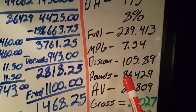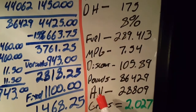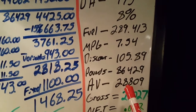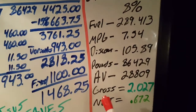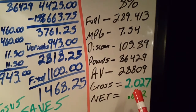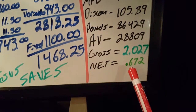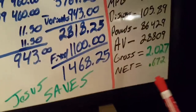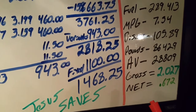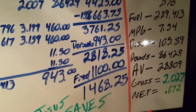So our total pounds was 86,429. Our average weight per load is 28,809. Now that means we grossed $2.02 per mile. We netted 67 cents per mile. It's not the greatest. I'm still learning the system, but I can tell you this, I'm doing better than I ever did over at Snyder.